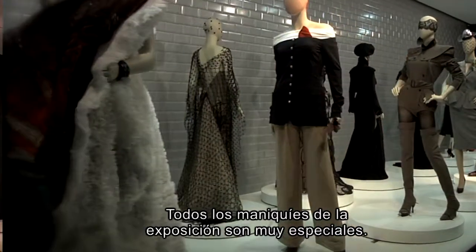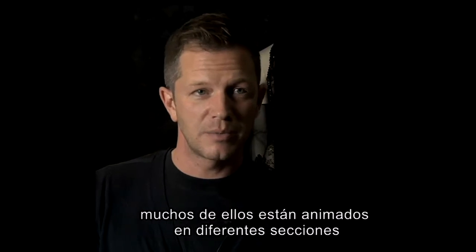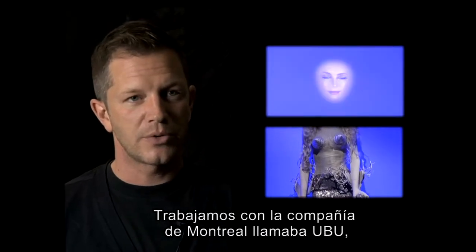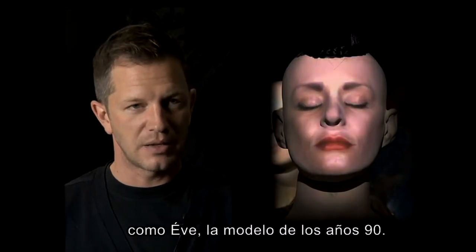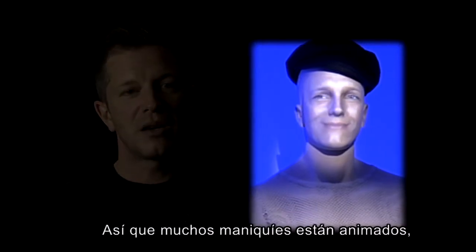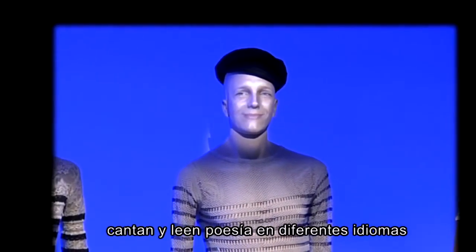All the mannequins of the exhibition are very special because we have two kinds of mannequins. One that we had to adapt, because many of them are animated in the exhibition, in different sections, like in the opening where you have all the virgins and the sailors and Paul Gaultier, who have animated heads. So we worked with a company from Montreal named Ubu, with Denis Marleau and Stéphanie Jasmin, who adapted the technique that they use for theater. We hired some actors and some of Gaultier's muses, like Eve, the model from the 1990s who had the shaved head with the dragon tattoo, the bass player from Smashing Pumpkins, even me, I was the prototype for it, and Jean-Paul Gaultier, who greets the visitors. So all the mannequins are animated and speak to each other and interact and sing and read poetry and everything in different languages.